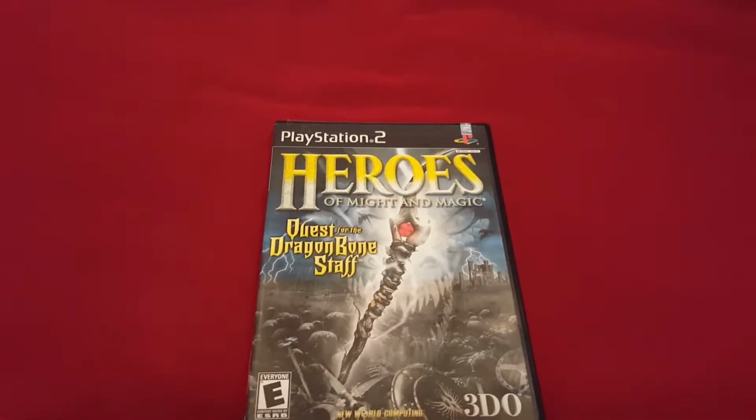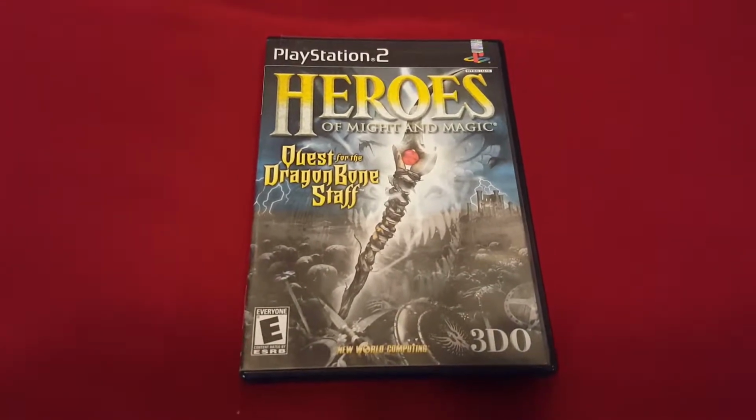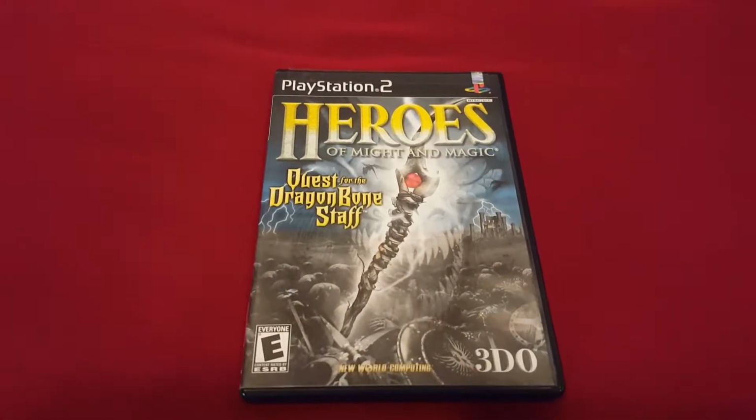Next up is a game that really isn't one that people want or need, but for some reason it caught my eye, and that is Heroes of Might and Magic: The Quest for the Dragon Bone Staff. I don't even know what game it is, but Heroes of Might and Magic, I'm a big Might and Magic fan when it comes to gaming, and I always like these kind of hack and slash style games. So this looks kind of fun.